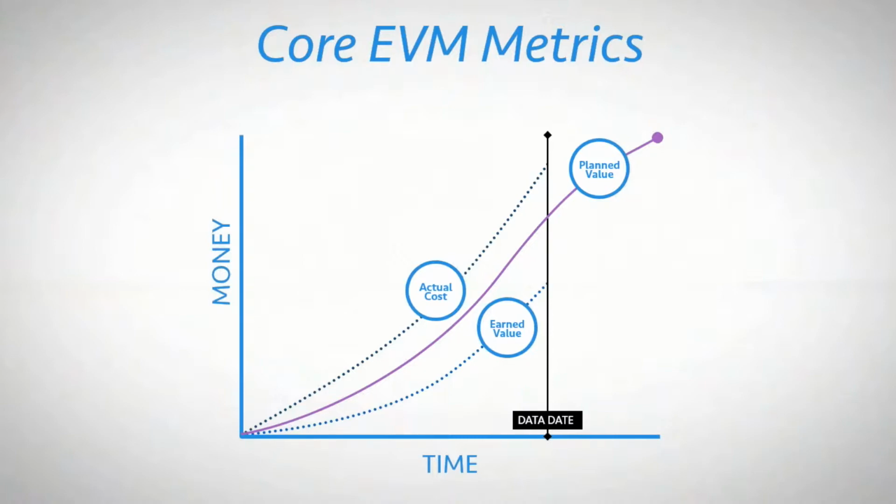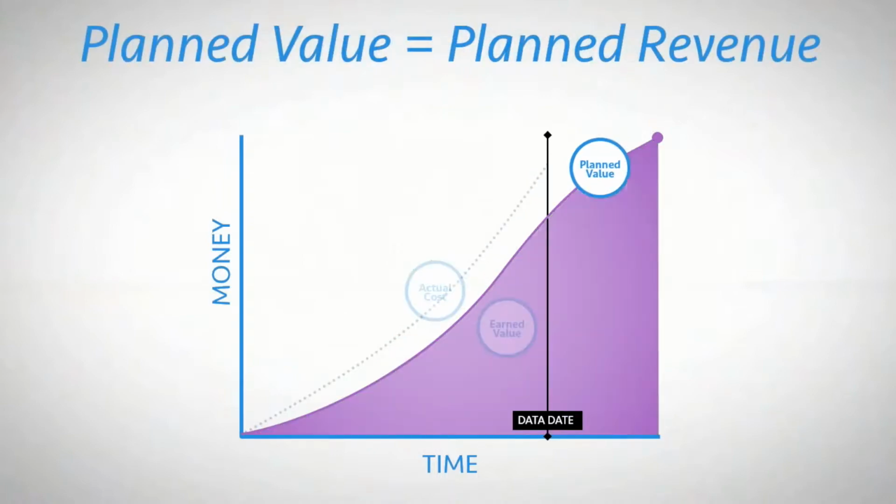I'm guessing these terms are pretty straightforward to you, but I think they can be made even more meaningful for a professional services firm. First, let's look at planned value.